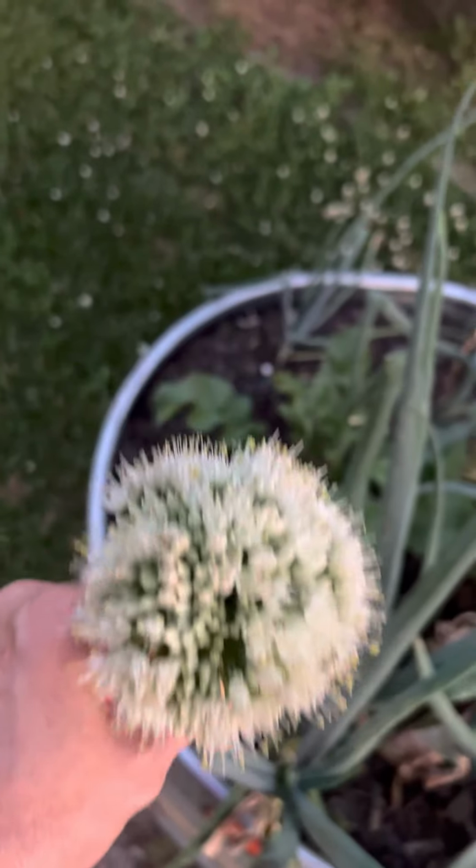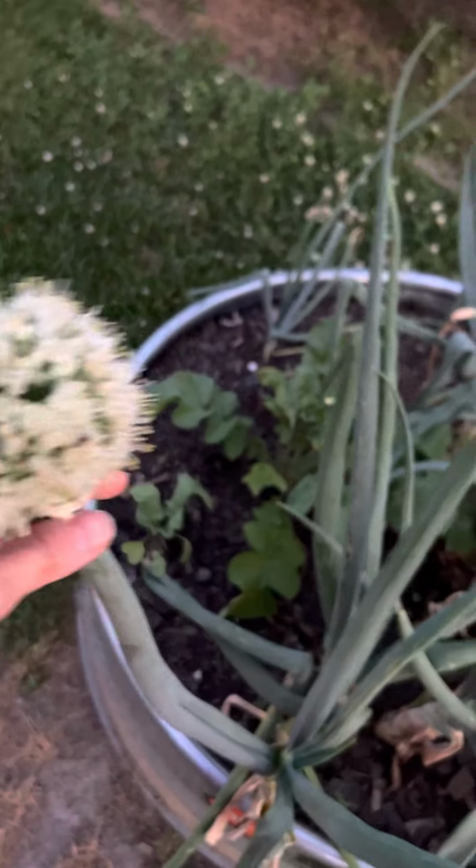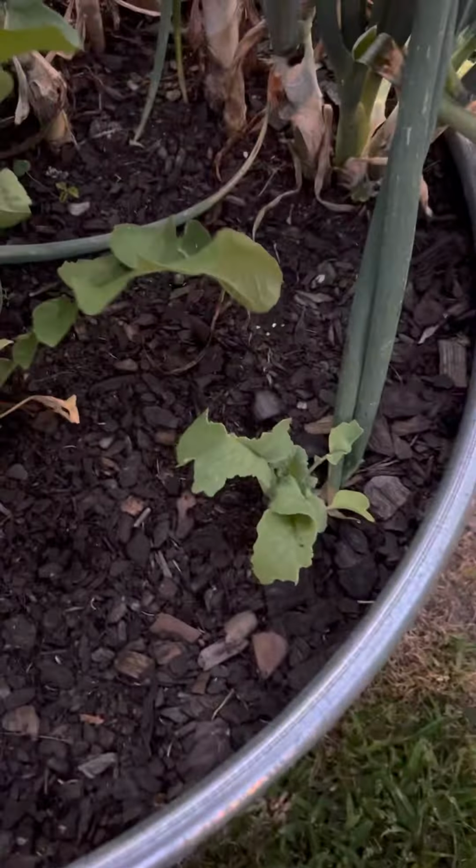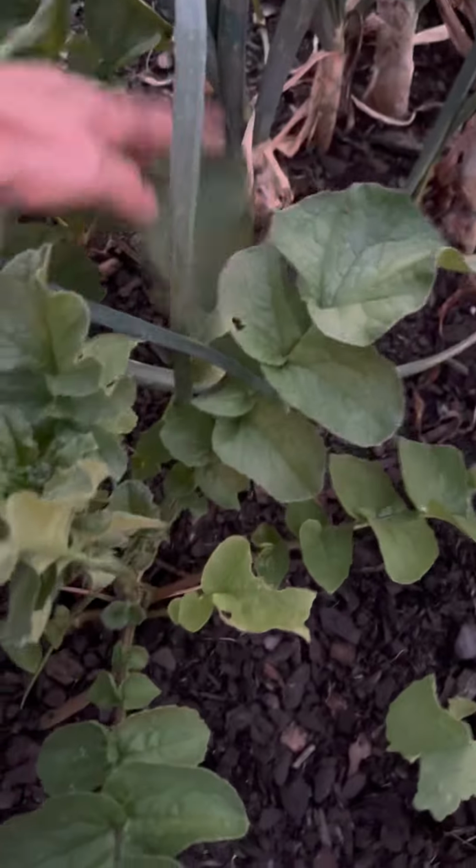So what I'm gonna do is I will cut these heads off, and you put them in a paper bag and you just shake it and all the seeds fall off. That's how you get your onion seeds. And then our radishes, I picked some yesterday. I'll pick probably some more tomorrow before we leave.